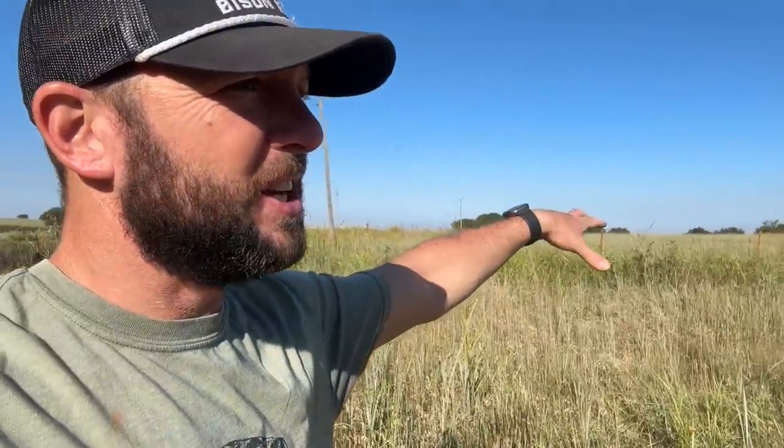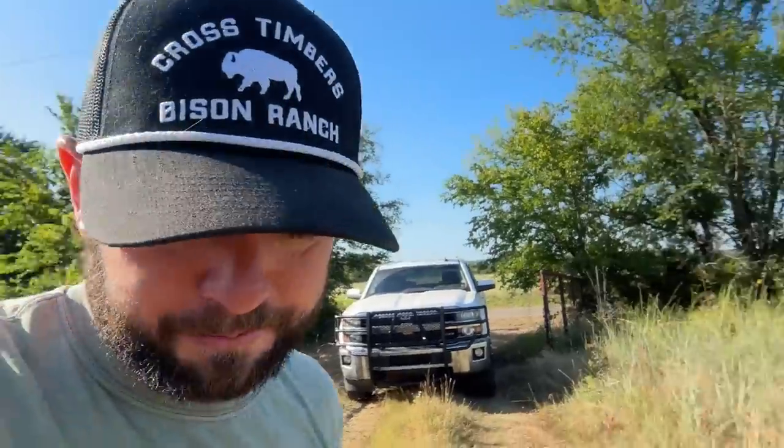This is my neighbor's right here. It's another little 10 acre paddock, but we've got this lane right here that you drive through on the back side of our property. Got some cleaning up to do around this welded up entry. It's just like our other entry on the main road that you always see.